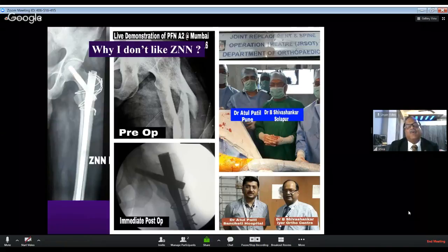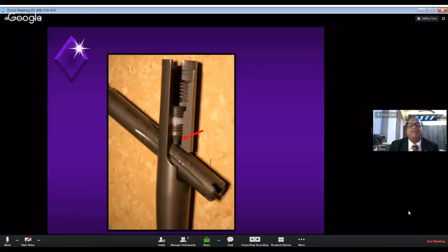Though it may not go through the nail, it will not slide out easily if the screw tip is within the bone. And also, there is only a single screw, so spinning of the head cannot be prevented if you lock it from the top. There are some nails which have locking available. You can compress the fracture and lock the screw from the top.